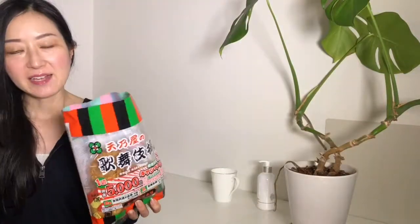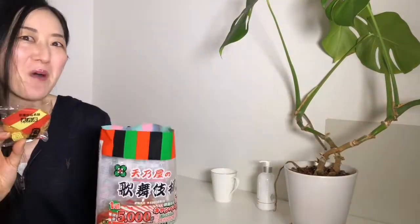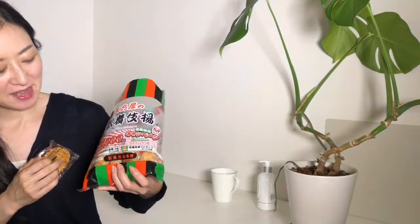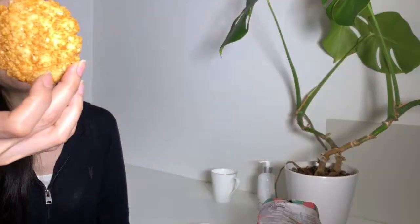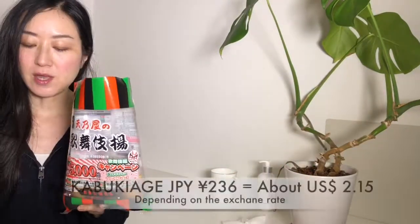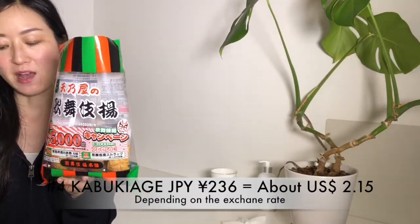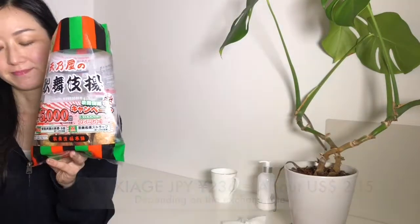And this one bag contains 11 of these, which we ate some of it already. And it has like a kabuki Japanese style packaging, which is also nice, I think. This is inside the package. This is also good. And this one bag cost about 236 yen, Japanese yen. It's about $2.15 US dollars.